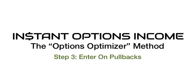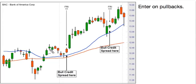Next, step 3 is to enter on pullbacks. Let me show you what this looks like. So we want to enter on pullbacks, and you can see here the market moved up sharply above the 50 and the 20-day moving averages, and then it pulled back into support provided by the moving averages. So this would be a situation where you could consider applying a bull credit spread.